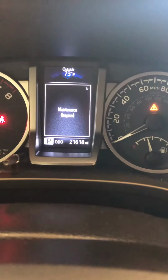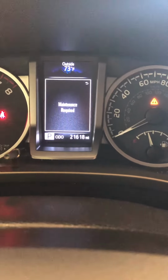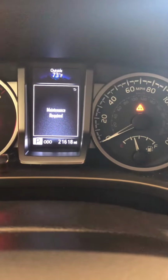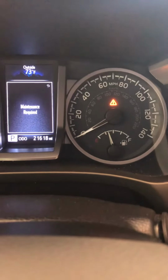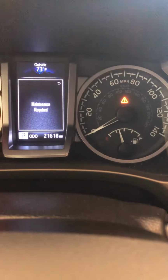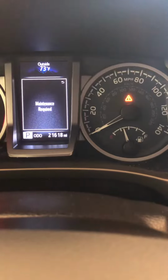So right now we have a couple things going on with this 2020 Toyota Tacoma. We have the maintenance required light, and we have an explanation over here on the dash. And this vehicle is due for what's called its 20,000 mile service, which is complimentary with your warranty.